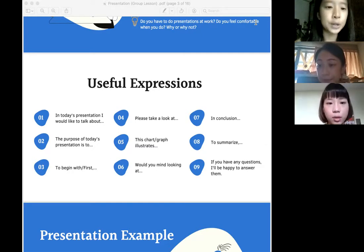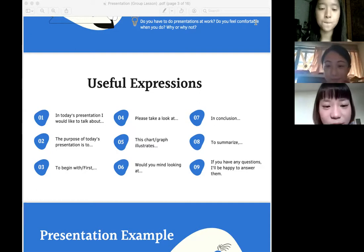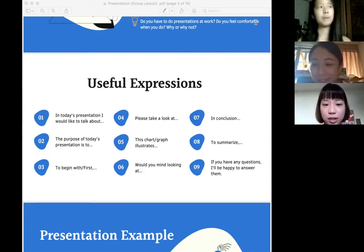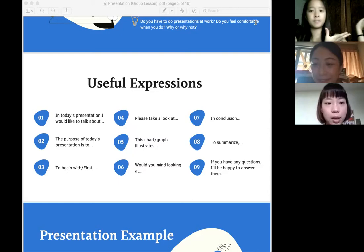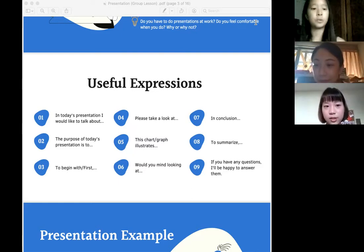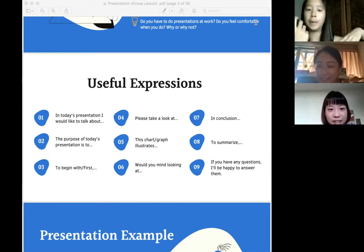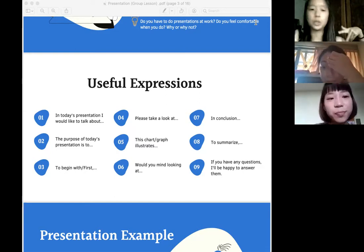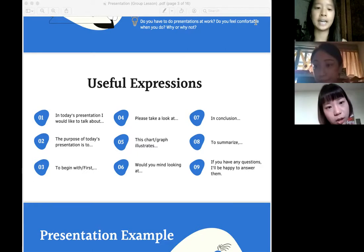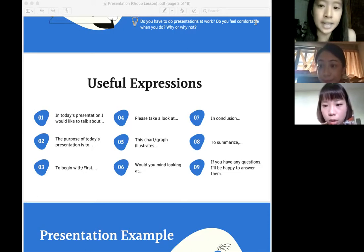Okay, number four, Eva. Please take a look at. Okay, so maybe you want to show us something. Please take a look at... what would you want us to see? My cat. Okay, you could look at your cat. It could be a picture, a chart, a graph, anything like that. So, please take a look at this picture of my cat and what she's doing. Introduce that to us. Great.